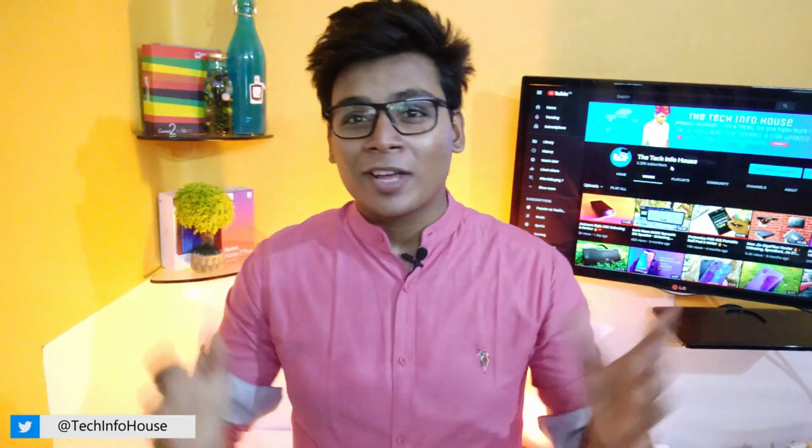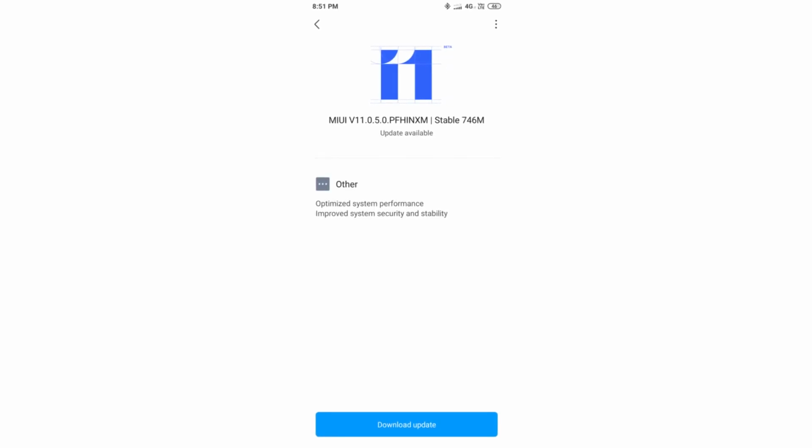So today guys we are going to talk about all the cool new features that come with MIUI 11 on the Redmi Note 7 Pro. Now I have been using this ROM for 1 to 2 days and I'm really excited to share with you all the features that I have experienced, what's good, what's bad about the new ROM, or if there are any bugs or something like that. So that's exactly what I'm going to share with you in this video. So without any further ado guys, let's get started.